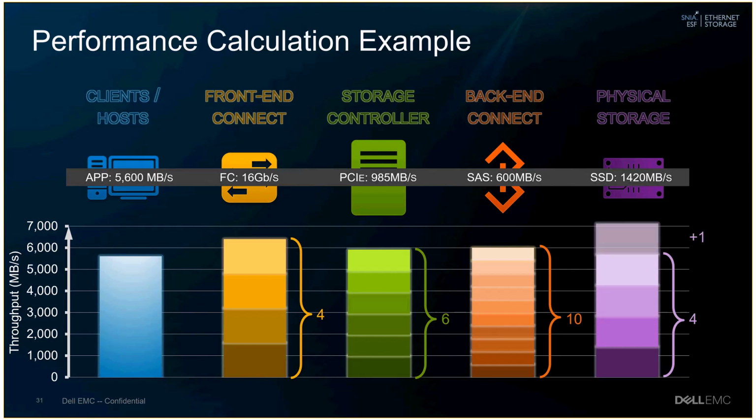But I have to add a 5th one. And why is that, folks? Because I can't connect 10 SAS controllers to four drives. They're all dual ported. So in order to get that connection, I need to add a drive. So get me 5.